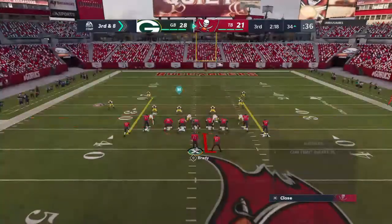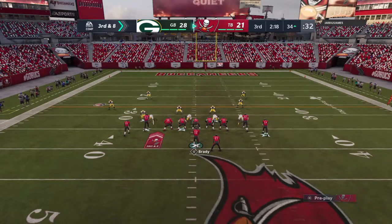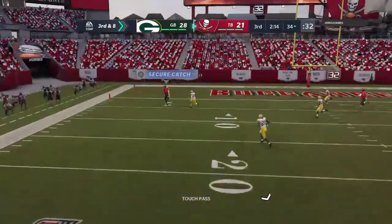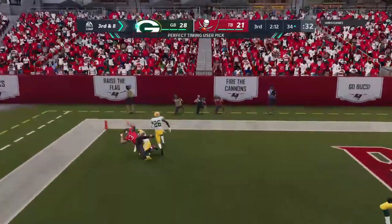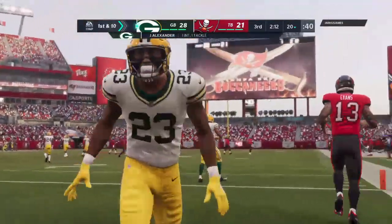He did a fine job there of not hitting him before the ball arrived, and I've got to tell you, you can often mistime that play because of the angles of approach. And this is going to be intercepted. Picked off by Jair Alexander.